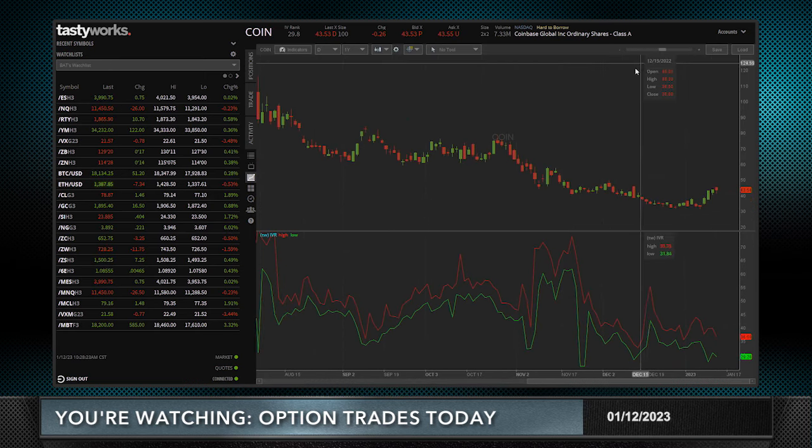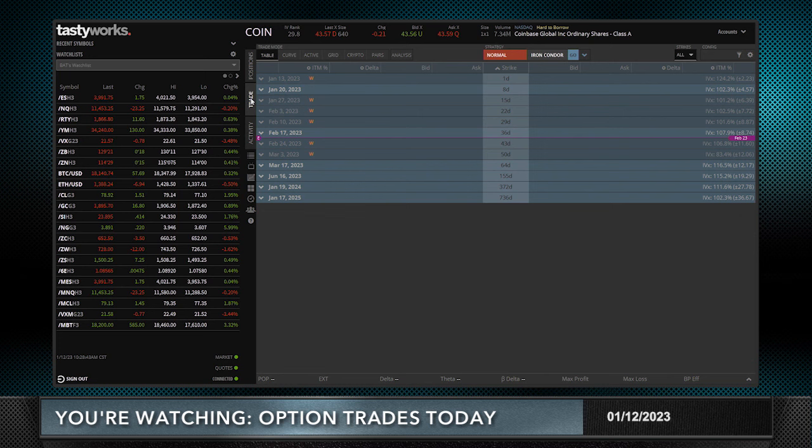You can see it's had a little bit of a rally here, so I'm not really bullish on it. I'm not really bearish on it. Bitcoin and the cryptocurrencies have had a nice run as of late. They're in the 18,000 handle. So I'm going to sell both sides with a small tinge of short delta, not a lot, just a little bit. Let me show you what I'm doing.